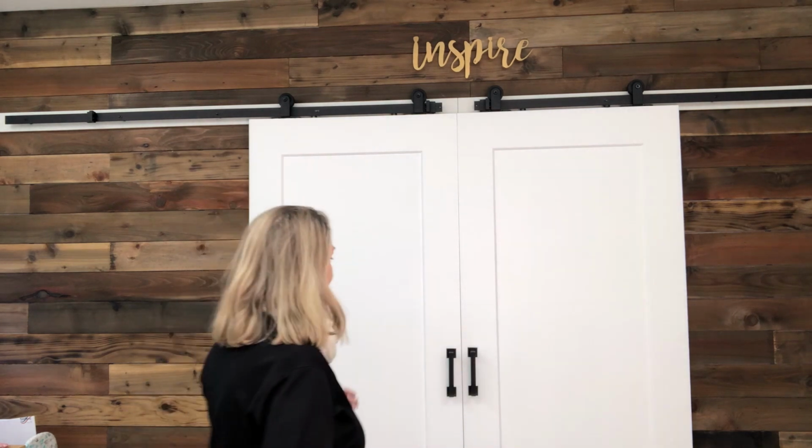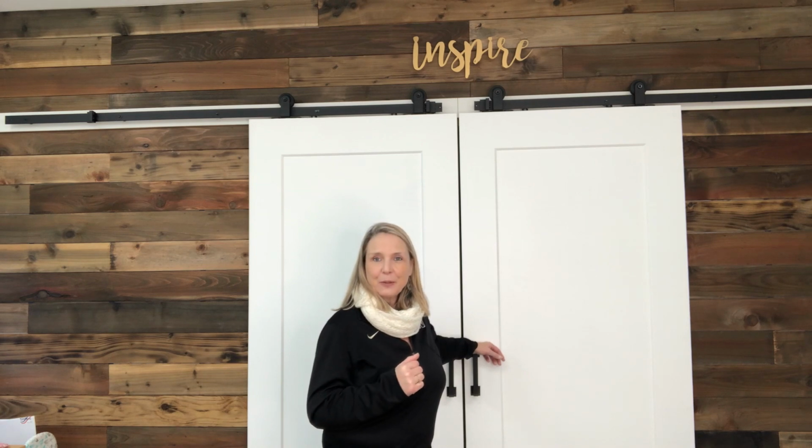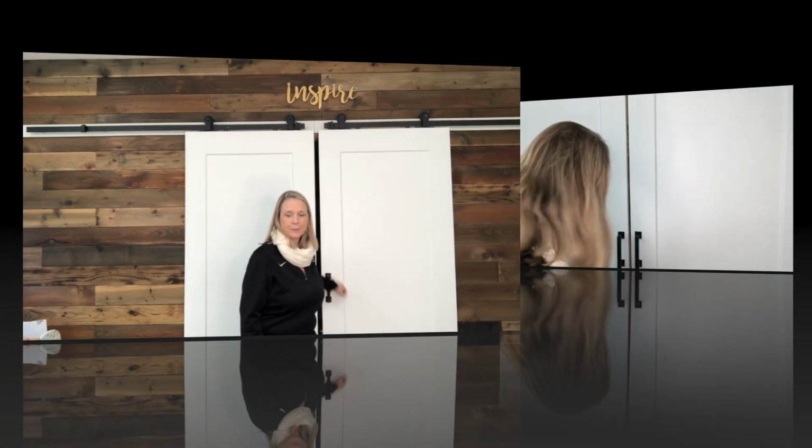And then to top it off, we added in these beautiful barn doors. I have always wanted barn doors. I don't have any in my house. Now I definitely want some in my house, but I just love these barn doors. So let's come on in and I'll show you what's in the closet.